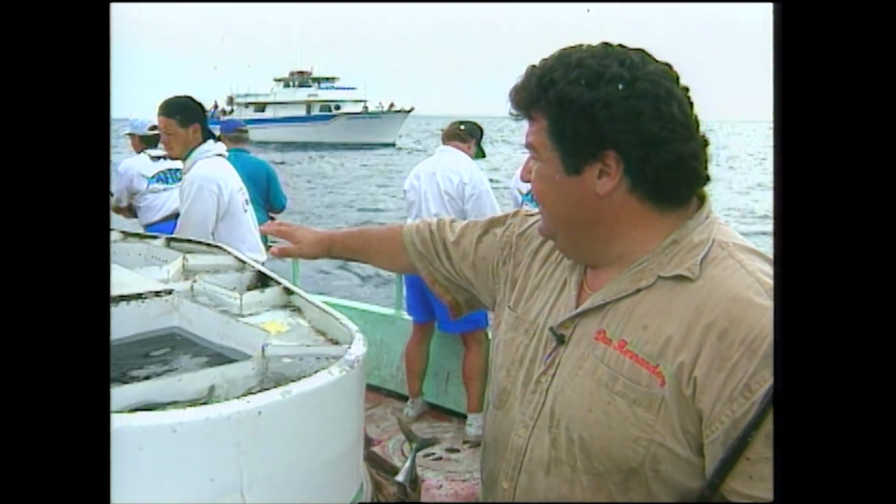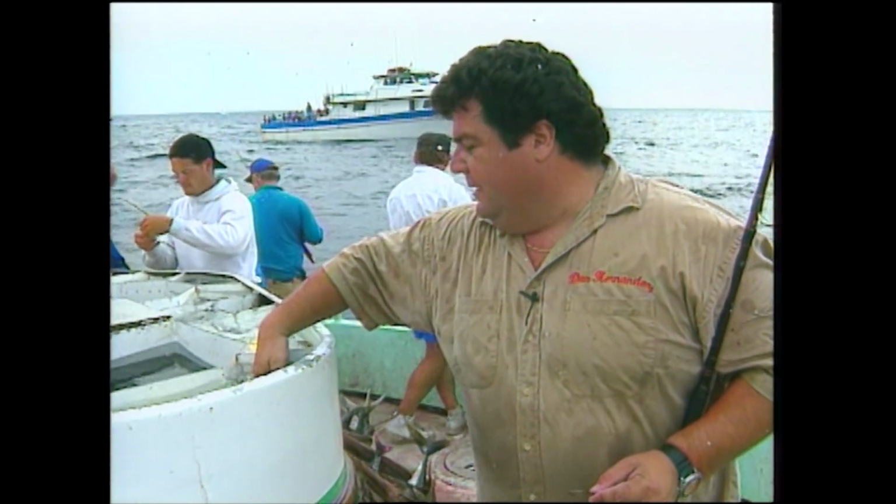Well, the action aboard the Mustang's been wide open this morning. The guys are using everything from iron jigs to live bait, but the most popular method for catching fish out here is with live bait. So these tanks right now, they're all filled up with sardines. That's what this is here. I'll grab one for bait.